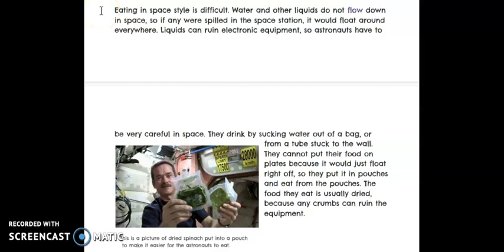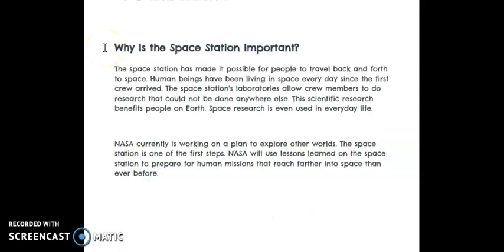Eating in space is difficult. Water and other liquids do not flow down in space, so if any were spilled in the space station, it would float around everywhere. Liquids can ruin electronic equipment, so astronauts have to be very careful in space. They drink by sucking water out of a bag or from a tube stuck to the wall. They cannot put their food on plates because it would just float right off, so they put it in pouches and eat from the pouches. The food they eat is usually dried because any crumbs can ruin the equipment. In this picture, we see an astronaut with dried spinach put into a pouch, and this makes it easier for them to eat.